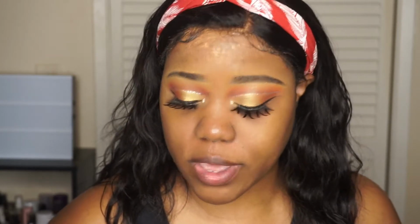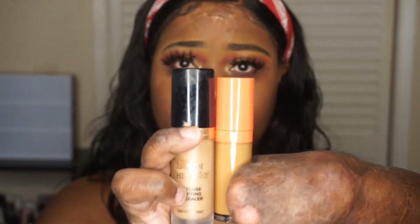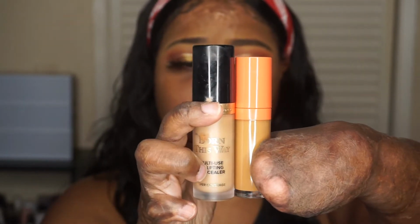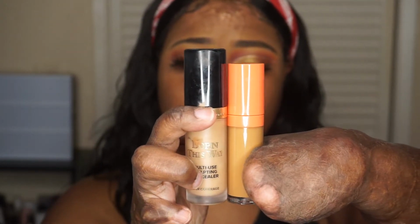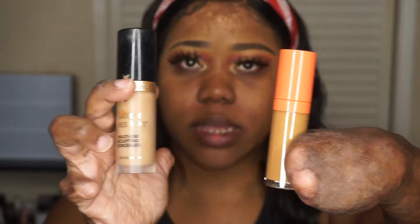Now let's talk about the concealer. So the Born This Way concealer is everyone's favorite. It is not mine because I got the wrong shade, but I do like the color that I picked out. And if you look at the two of them together, the Too Faced is a little bit larger. So just to give you an idea.